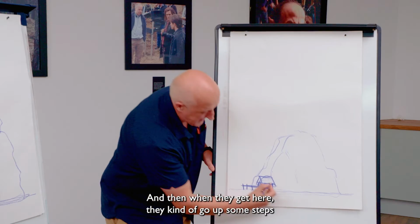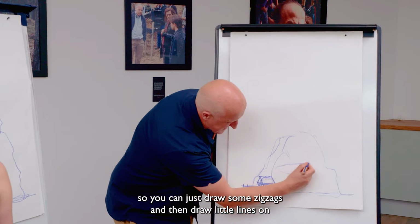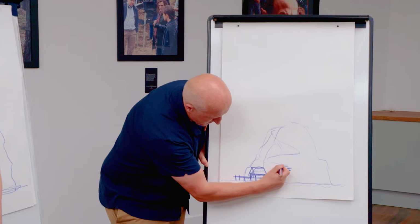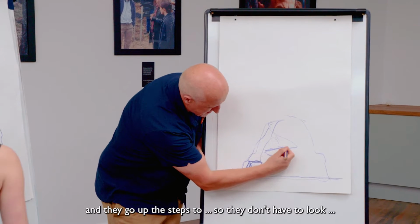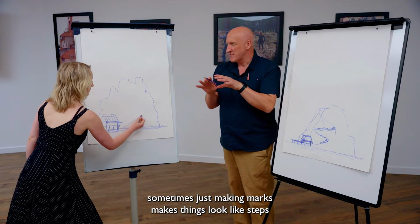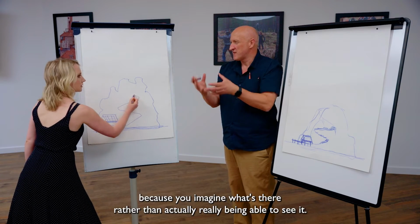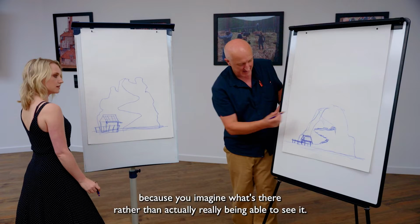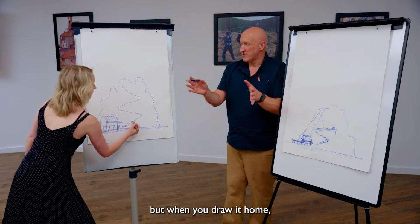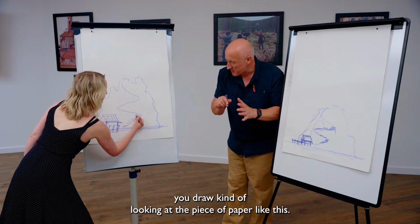And then when they get here, they kind of go up some steps, so you can just draw some zigzags and then draw little lines on. Zigzags. And they go up the steps so they don't have to look. Sometimes just making marks makes things look like steps, because you imagine what's there rather than actually really being able to see it. And then this gets a bit complicated when you're drawing it at a funny angle, but when you draw at home, you draw kind of looking at the piece of paper like this.